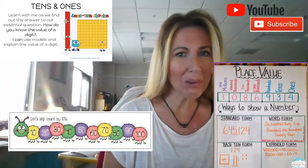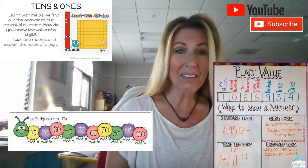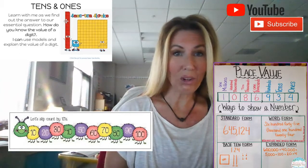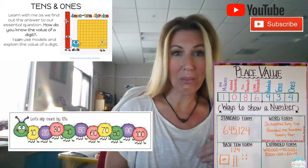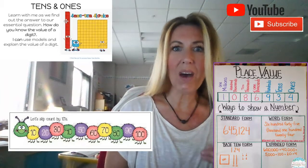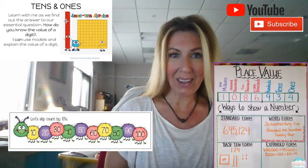Skip counting is surprisingly a little bit of a challenge right now, mainly because a lot of times we like to think of starting at zero: 5, 10, 15, 20. However, what if I start at 15 and I'm counting by tens? Then what are the next 5 numbers I would get? So that's the way we're thinking, okay?